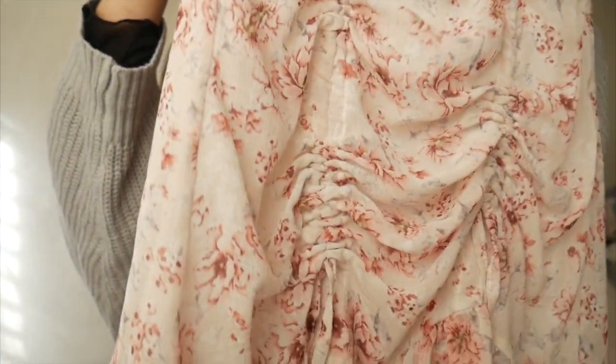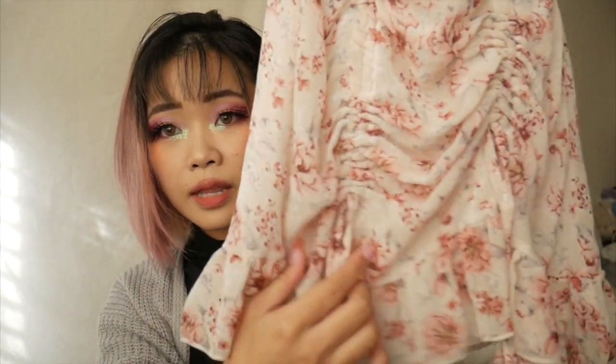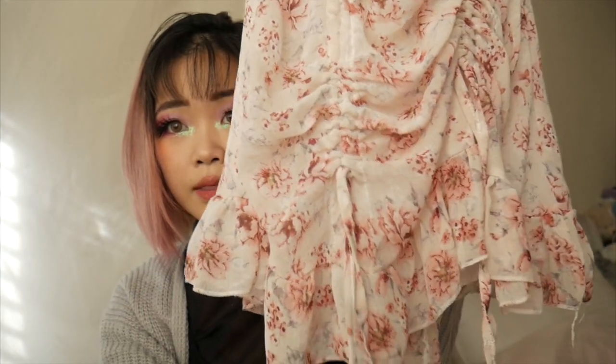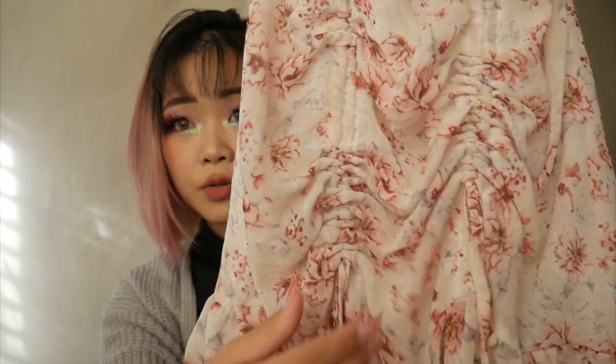It's a nice floral. It scrunches up here on these two sides. This is my favorite part. Great for the summertime. You can adjust this. I just have it tied up. So this scrunches up here.